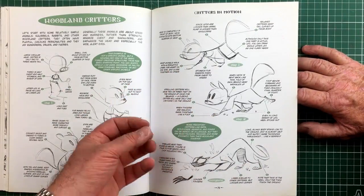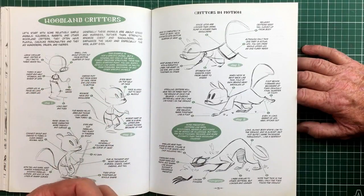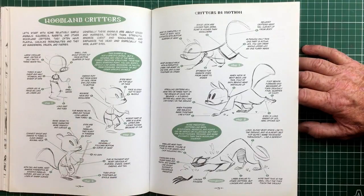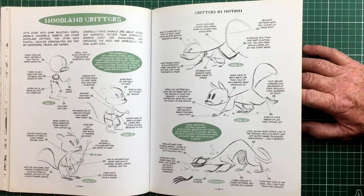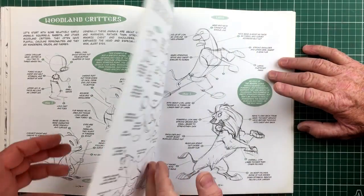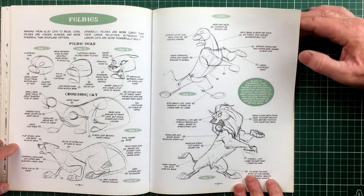Yeah. Oftentimes, an animator will get up out of his chair and assume the pose of the character that he's drawing in order to inform his drawing. Yeah. So you're giving your brain food to be able to solve this problem. How do you make the character look like it's on all fours walking?